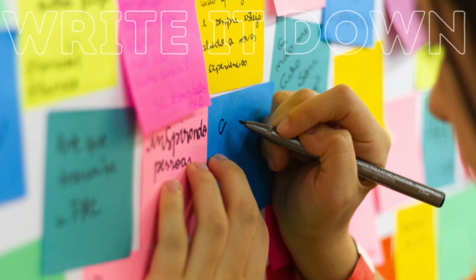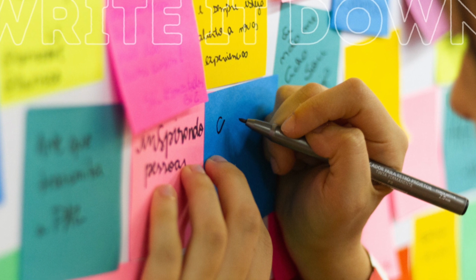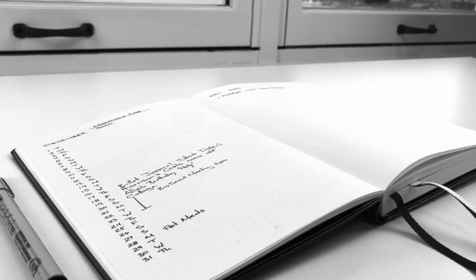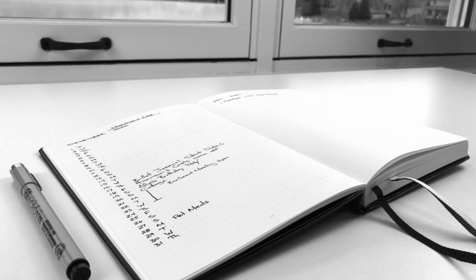Ten, write it down. Handwriting information has a similar effect as speaking it out loud. That is, it can make information easier to remember later on. Writing things out on paper can be especially helpful and even a more effective memory tool than taking digital notes on a laptop.